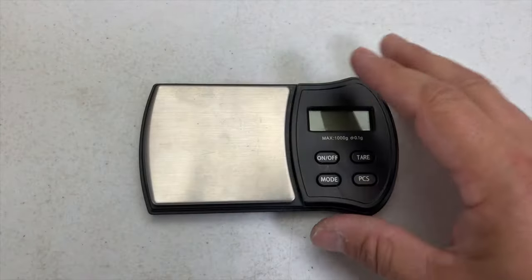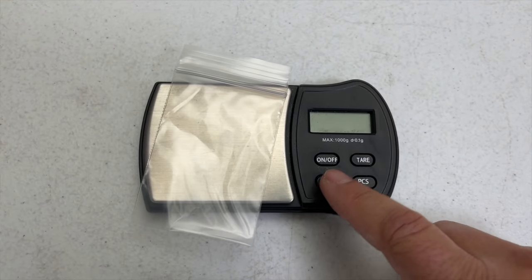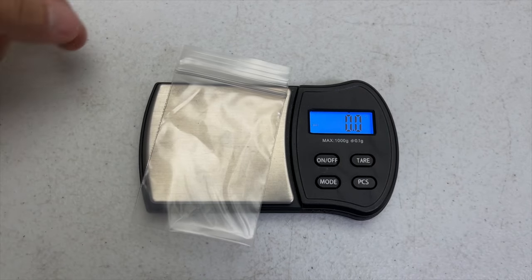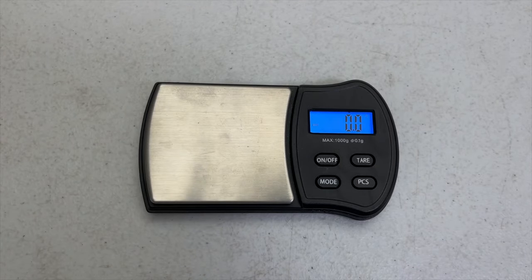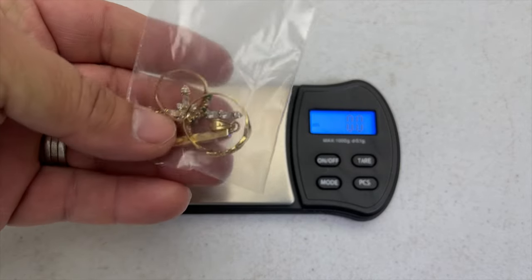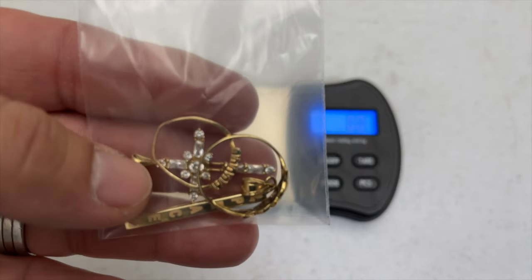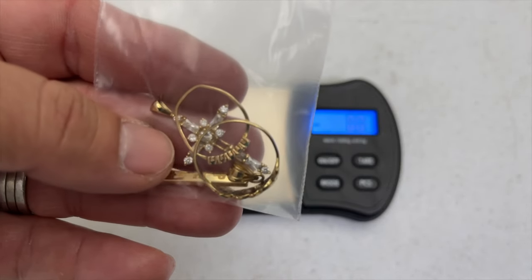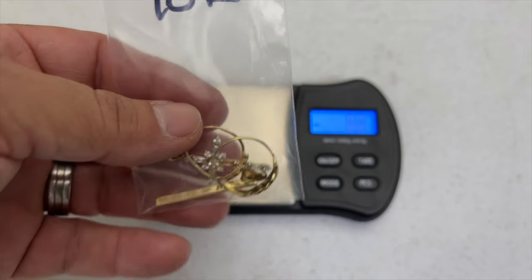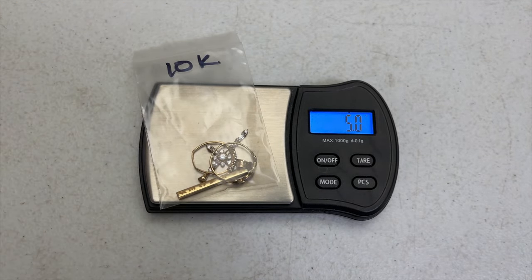All right, guys, here's one of my favorite parts, right? We're going to weigh up the gold. Okay, so empty bag there to zero it out. The bag weighs almost nothing. All right, so here's the 10K pieces. This isn't all the 10K gold, but this is some of it. One piece right there looks like it has cubic zirconias or diamonds. I don't think they're diamonds, but that cross right there has a missing stone, so we are adding some stone weight there, but let's not worry too much about it.